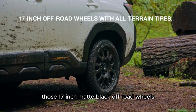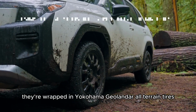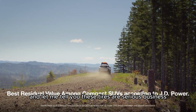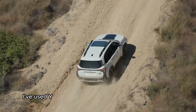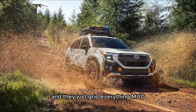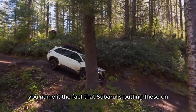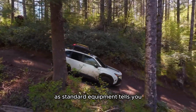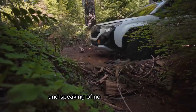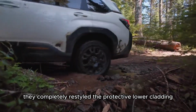Those 17-inch matte black off-road wheels, they're not just for show. They're wrapped in Yokohama Geolandar all-terrain tires. And let me tell you, these tires are serious business. I've used Yokohama's Geolandar tires on other vehicles, and they just grip everything: mud, rocks, loose gravel, you name it. The fact that Subaru is putting these on as standard equipment tells you they're not messing around with the off-road capability here.